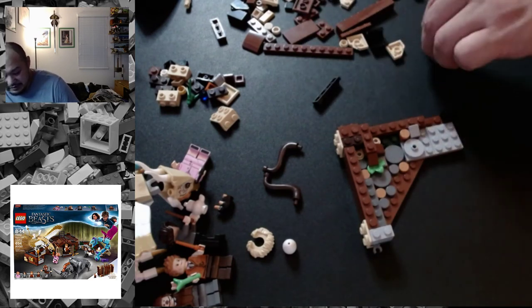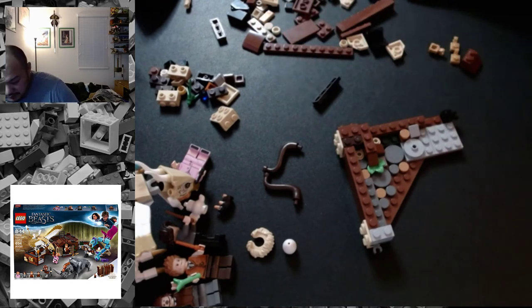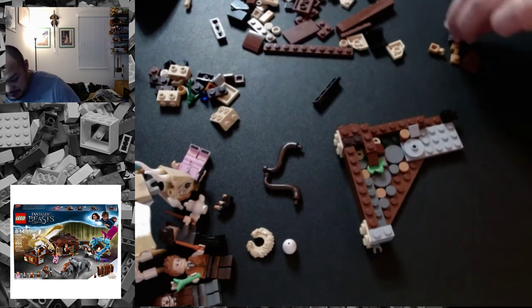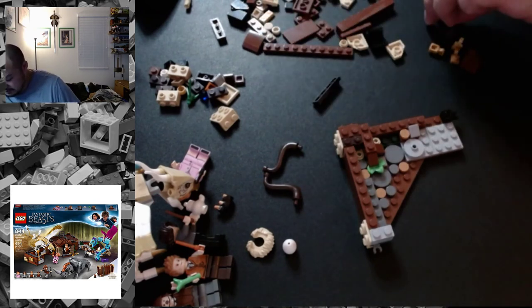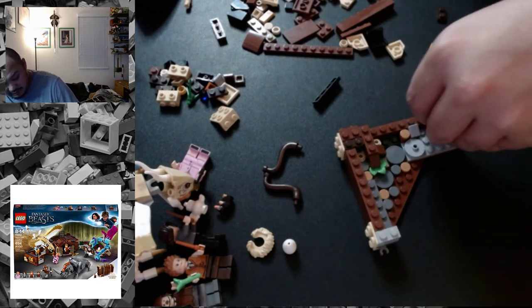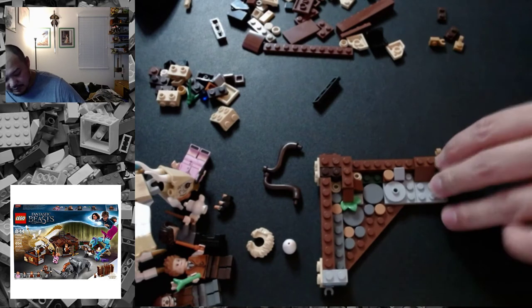Three of the shinies. Two of the 1x2 pieces. Not this one. Of this one. Okay. Boom. Boom.